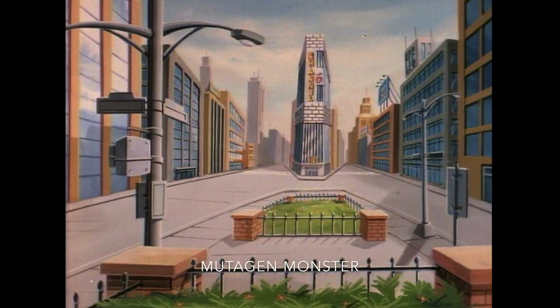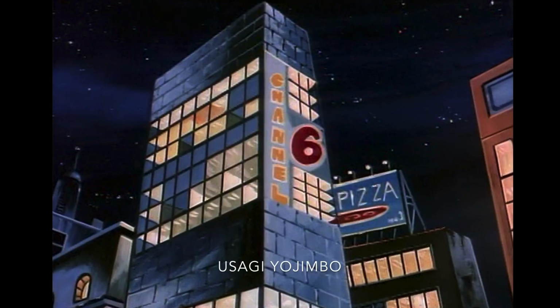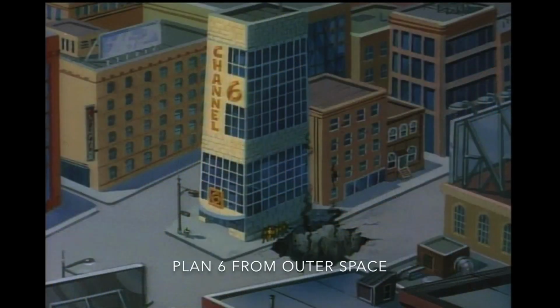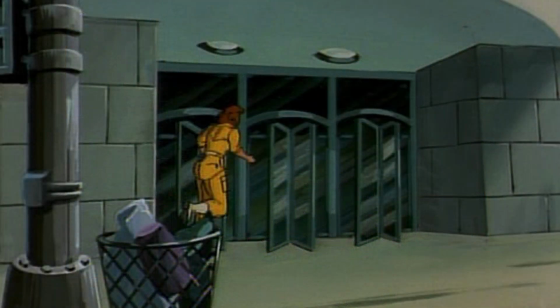I always liked this design a lot, but all I ever see when I look at it is the letter E. Is there some reason why the letter E is so prominent in the front of this building? E isn't even the sixth letter of the alphabet. All right, is it for entertainment? Channel 6 entertainment? I don't know, but to me, that's what I see when I look at the front of this thing. Now, it sits on Hanna Avenue. You can see that there's an awning above the main doors, plus that huge Channel 6. That's pretty cool looking. It has turning doors, or spinning doors.